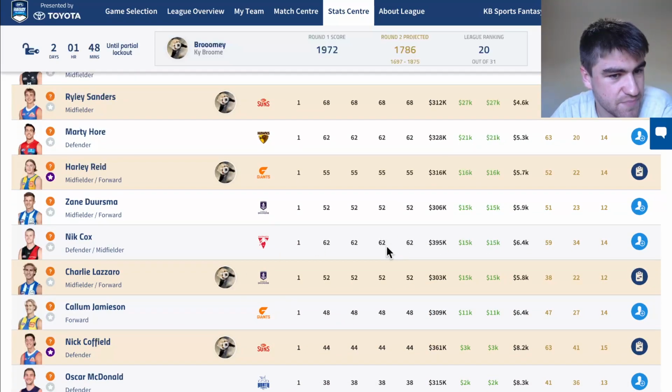Nick Cox playing a key defender role halfway through the game, and it looks like he may play a key defender role rather than the wing. I'd rather stay clear of him at 395k, as I don't think he's a major scorer.